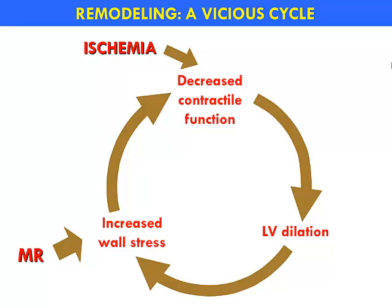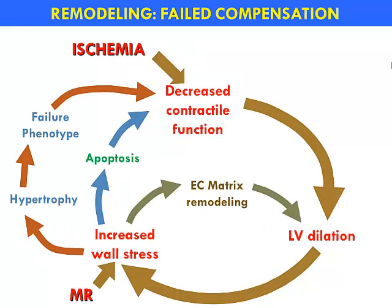is something that is basically driven by two forces. The one is the ischemia, or the infarction, that decreases contractile function and induces LV dilatation. That LV dilatation induces a rise in wall stresses, and mitral regurgitation increases these wall stresses, further decreasing contractile function. And this goes on by inducing hypertrophy, eccentric hypertrophy, which when it becomes maladaptive, when the cells have been driven into a division they cannot complete, induces failure and apoptosis of those cells. Additionally, extracellular matrix remodeling occurs, and the ventricle eventually becomes enlarged and malcontracting.